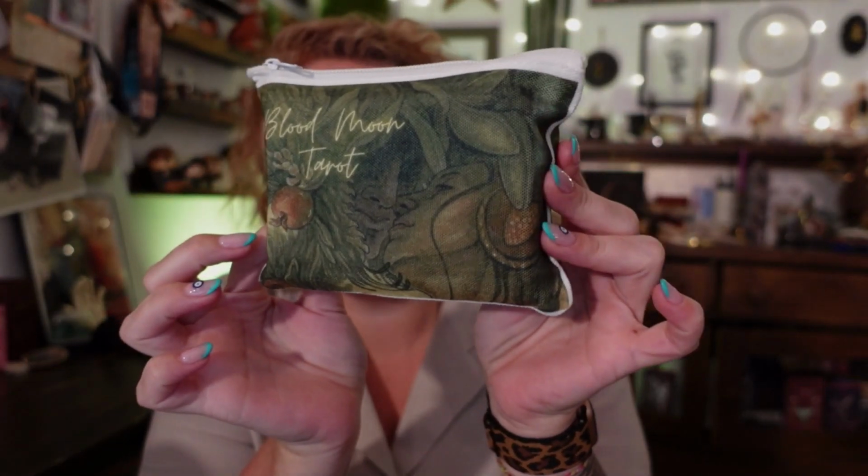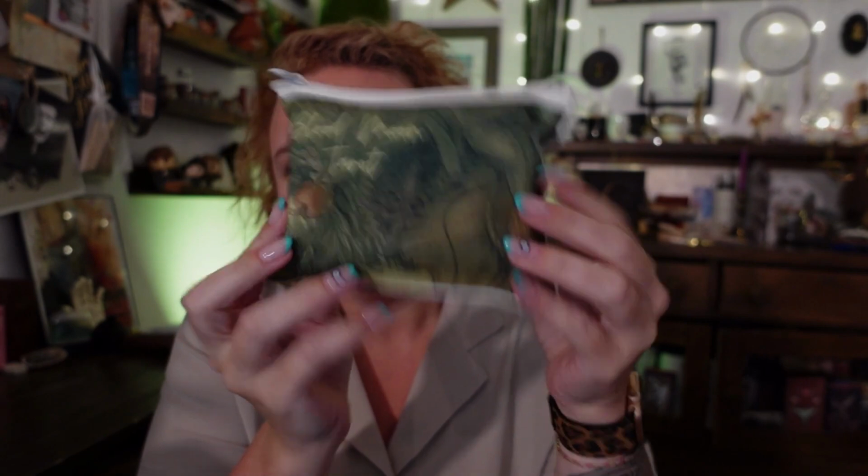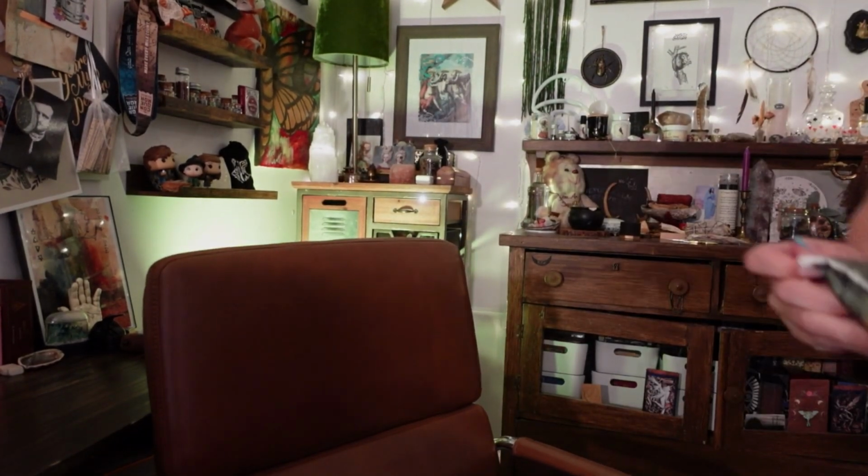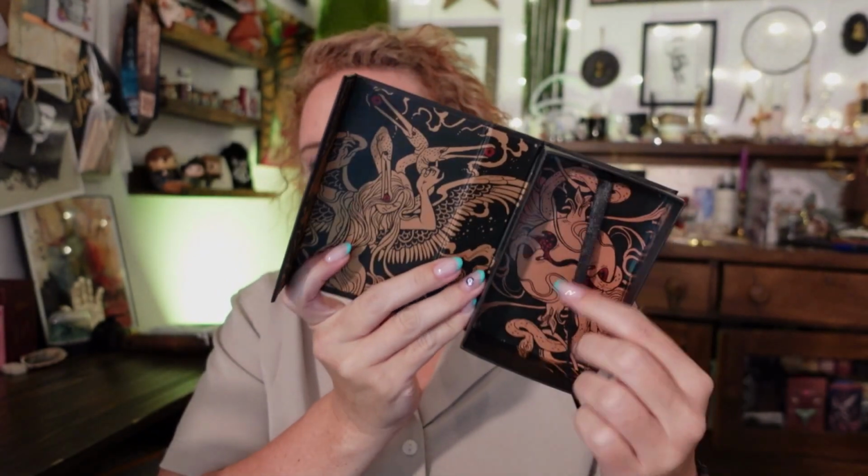So I made this little bag for it with the Lover's card and put the name on it because I didn't care for the box all that much. Let me grab it so I can show y'all. Now, this is not because it's not a beautiful box. I mean, look at this. It's gorgeous. But I don't know, I'm just scared to mess it up.